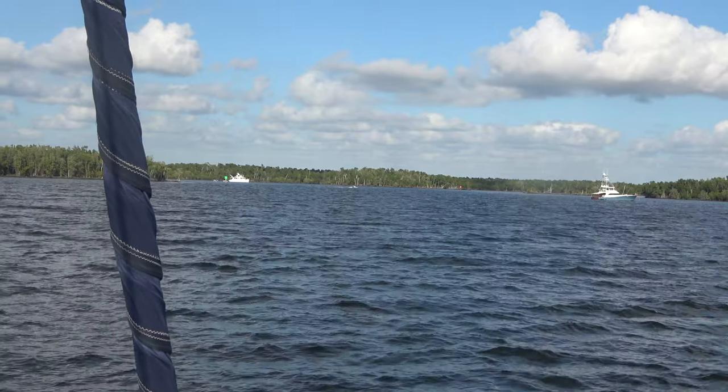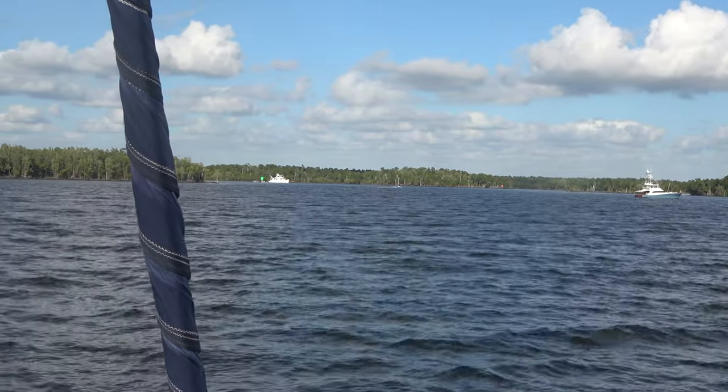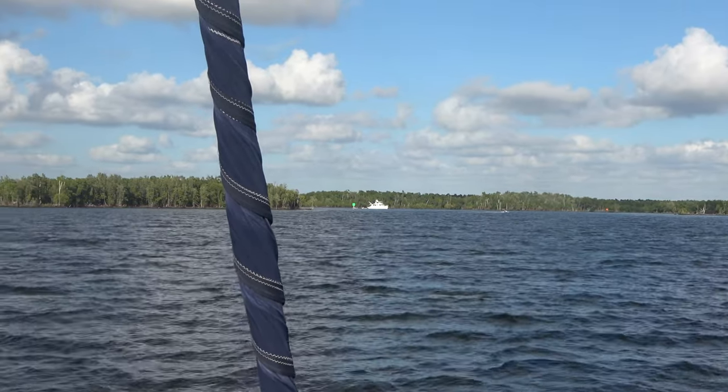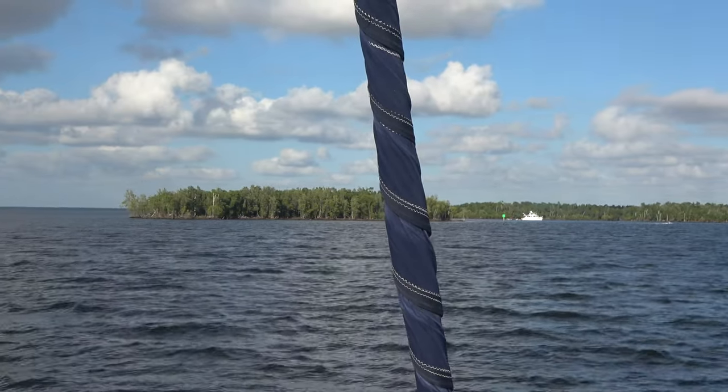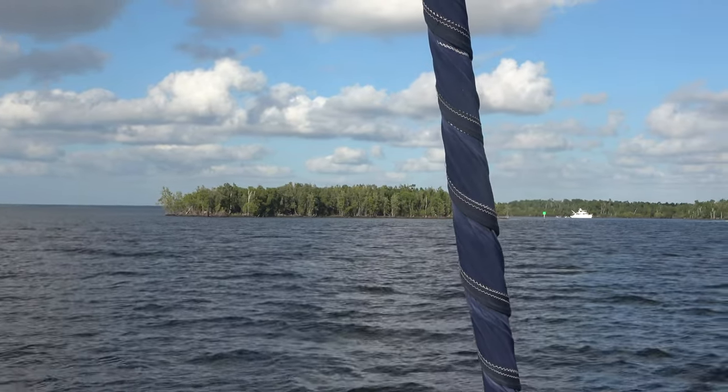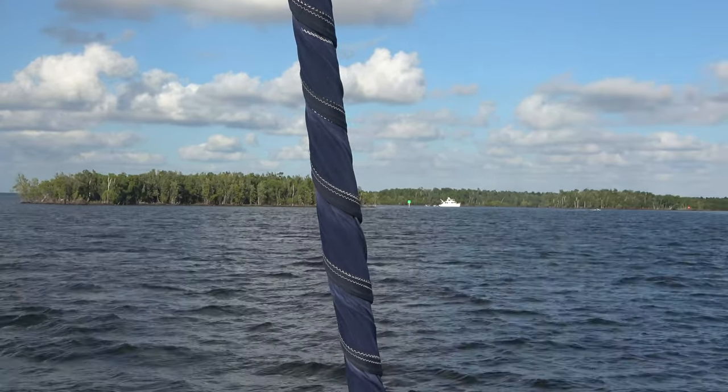Of course, fishing boats. We're really here on a reconnaissance mission to scope this out so my husband can come back fishing later with the flats boat. And it's really beautiful though.